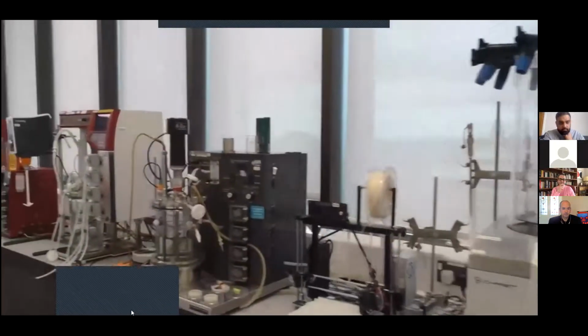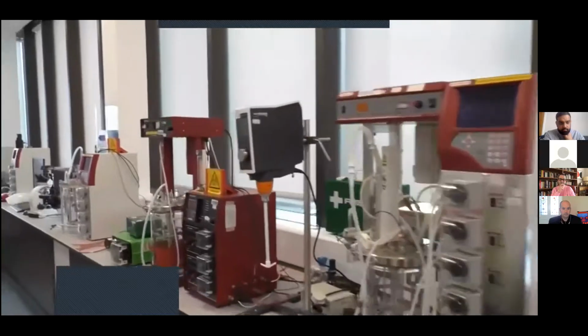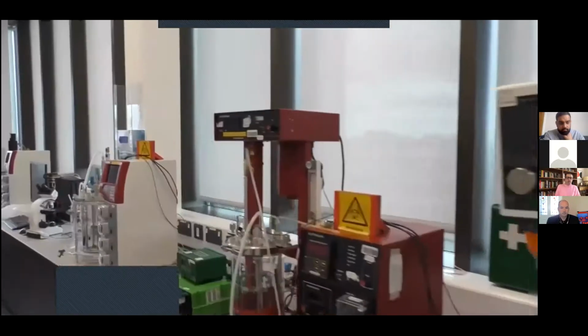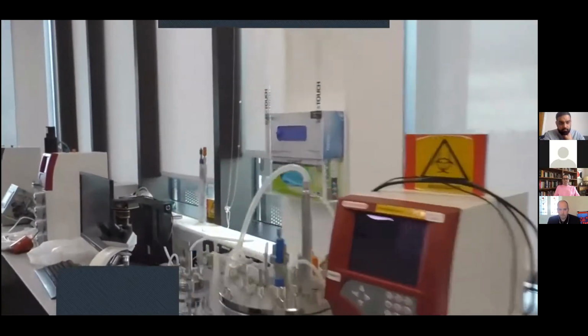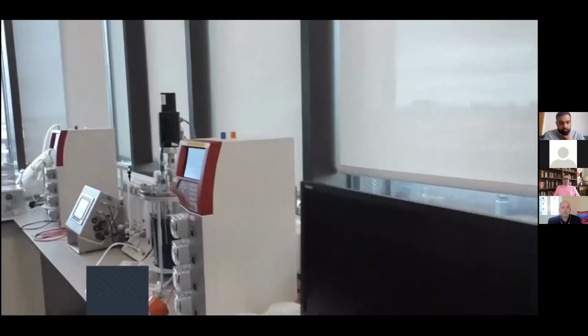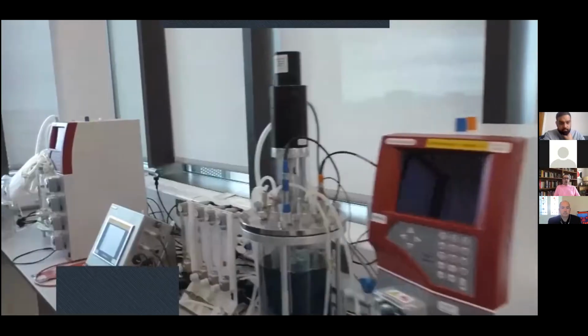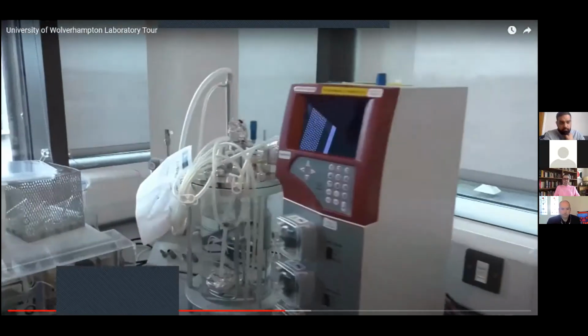Hello, I'm Professor Izabela Radecka, and this is my colleague Dr. Brian Johnston. And we are in our fermentation lab in the Rosalind Franklin building at the University of Wolverhampton. As you can see behind us, we have a lot of fermentation vessels, and this allows us to carry on our research in an area of biodegradable polymers. So we use microorganisms, and we grow them most of the time using waste material, and we produce biodegradable polymers.